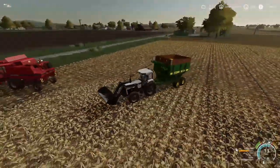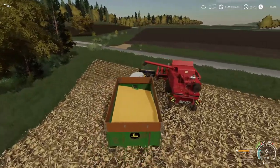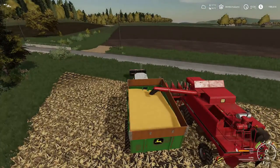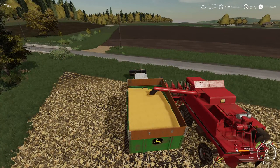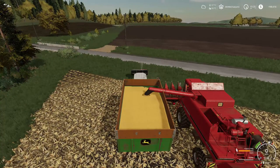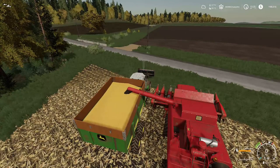Right then, so that's field 32 completed, and what we're going to do is just get the rest of the grain into the wagon. We'll get this filled up, and any that's remaining in the harvester, we'll drive the harvester up and put that straight into the silo up there.